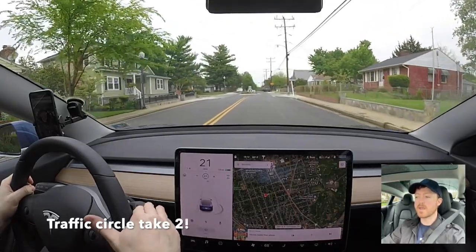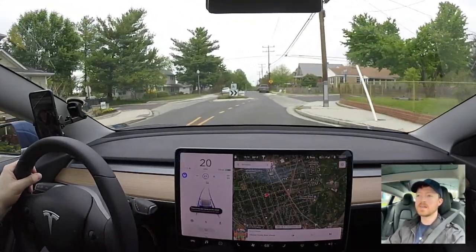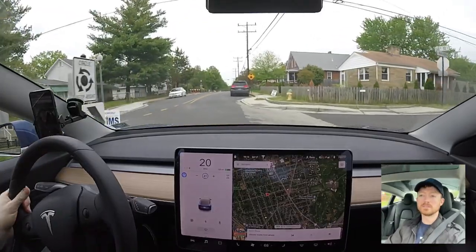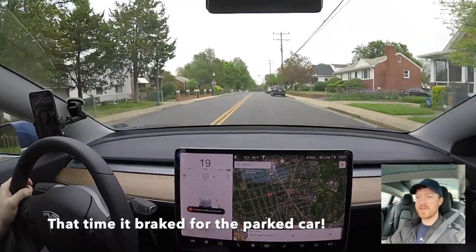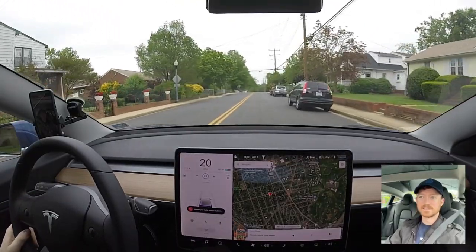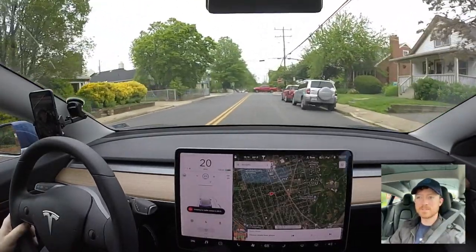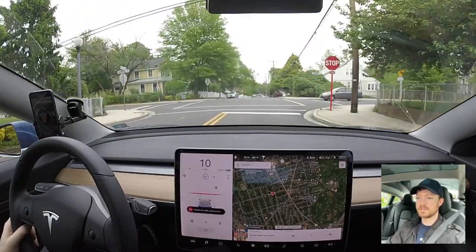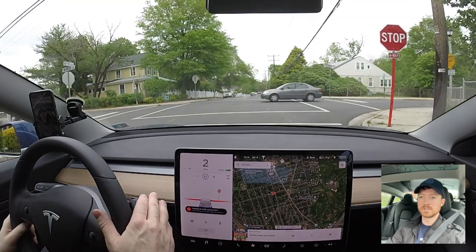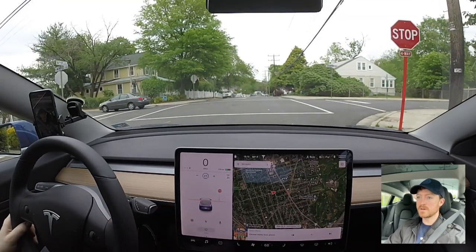Let's test this again. And curb. Oh shit. All right, gotta be careful with that. Don't mess with curbs too much or parked cars. Ooh, okay. Stopped a little short there. Complete stop, confirm.